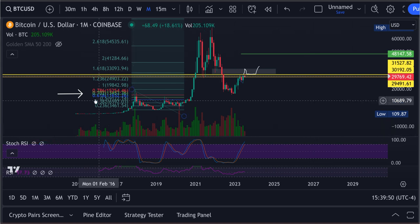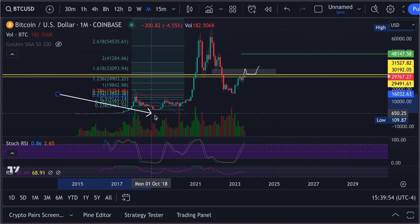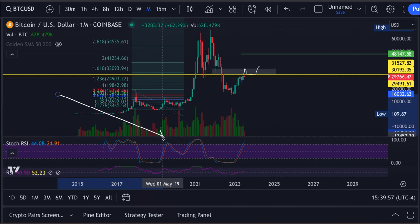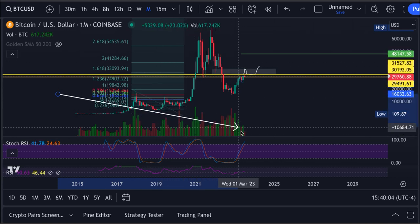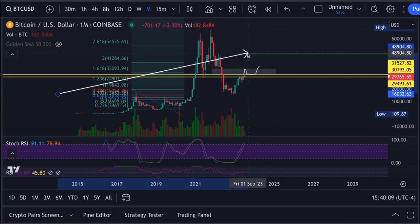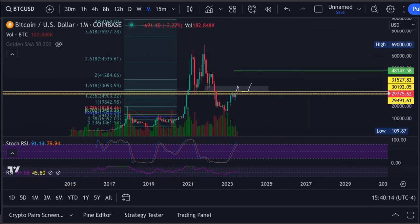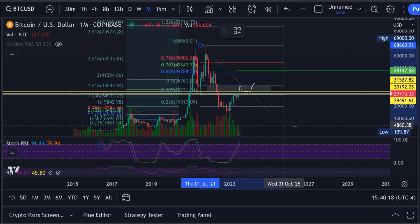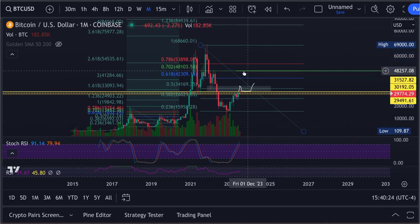So, first time it went to the top, this RSI was the bull run of 2017. The second time the monthly RSI went to the top was the 2019 retrace. The third time was the 2021 bull run. Now we have it head to the top again for the 2023 retrace to 48,000 bucks. That would get us up to that 702. We put a Fibonacci on here. Pull it down. That would get us up to 48,000 bucks right there.